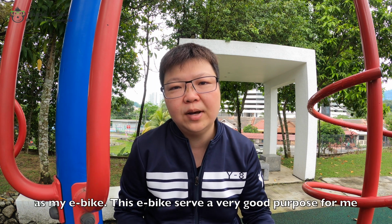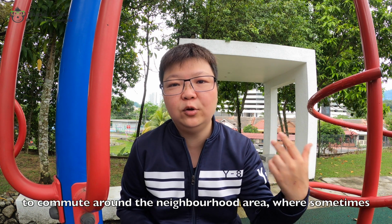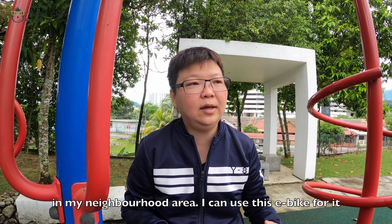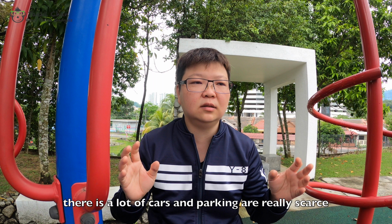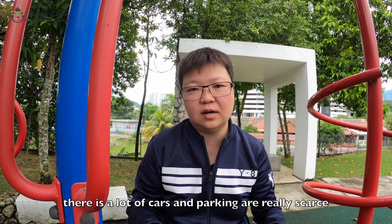So this e-bike serves a very good purpose for me to commute around the neighborhood area, where sometimes I need to buy certain groceries or foods, and I can use this e-bike for it. As you know, Kuala Lumpur is a very congested area. There are a lot of cars and parking is really scarce.